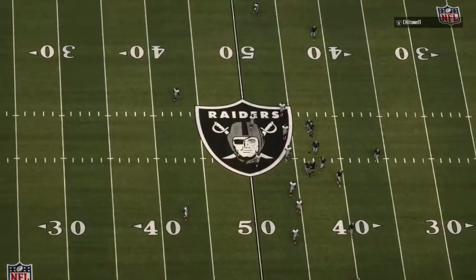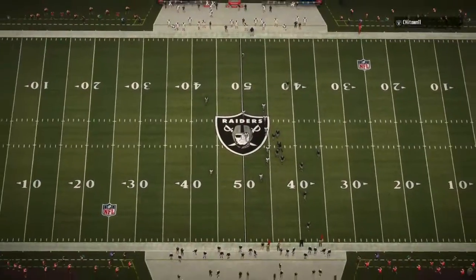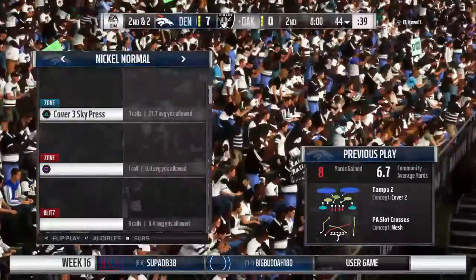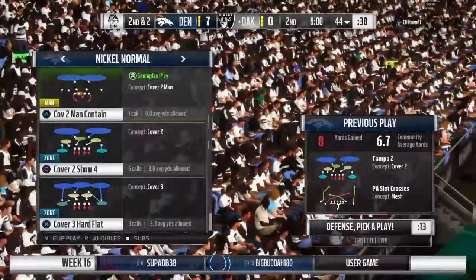Ready to go now in the second quarter. Brandon Gaudin, Charles Davis. It's the Raiders in possession of the football. They're looking at a 2nd and short yardage to start things out.